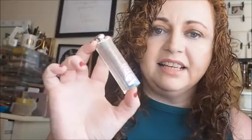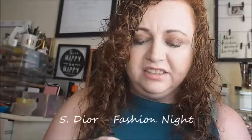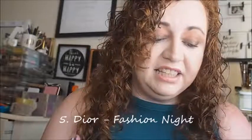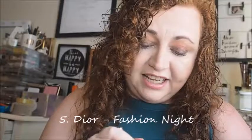Then the next one that I really loved wearing is this Dior one, and look how sleek that packaging is, and it's in the shade 881 Fashion Night, and this again is more of your fall colour, but I really enjoyed using it. I mean, they're very sheer, but you can build them up as much as you want to as well, which is what I enjoy.